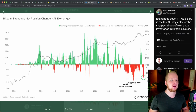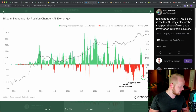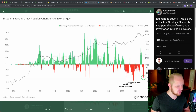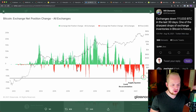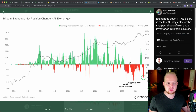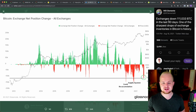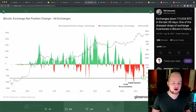Will Clemente posted the exchange net position change for all exchanges on Twitter here. We can see that we have one of the most historic drops in exchange inventory for Bitcoin in history. So this is something that's indicative of an uptrend, is that when you see this metric move into the red, usually that means that we are either creating an uptrend or in the middle of an uptrend. So Will Clemente is saying that 111,000 Bitcoin in the last 30 days are down from exchanges, right? So one of the sharpest drops in inventories in Bitcoin history. So this is awesome to see, right?